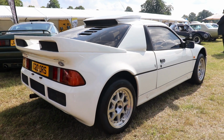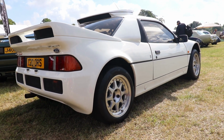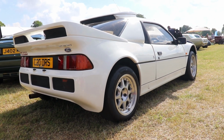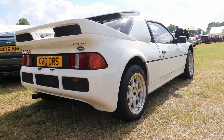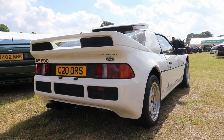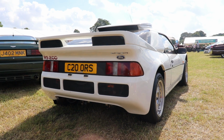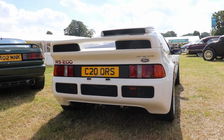By the way, the design is made by Ghia. The RS 200 is built from 2,900 parts, of which 900 are Ford production parts, as we said earlier, from the Ford Sierra mostly and other Ford cars. It was in production from 1985 to 1986, just 2 years, but the car was actually presented for the first time at the Turin Motor Show in 1984.